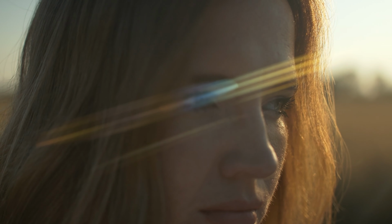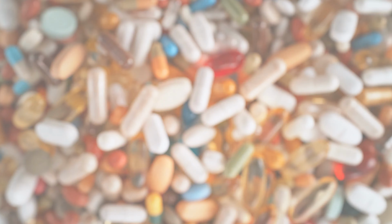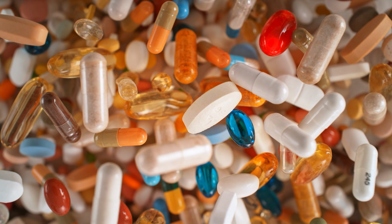Your lens is made of water and protein. Over time, the proteins start to clump together, and that's what causes the clouding of the lens. Cataracts are mostly caused by aging, but UV light exposure, diabetes, smoking, and certain medications, like steroids, can also speed cataract development up. Now that you know what a cataract is, how do you treat it?